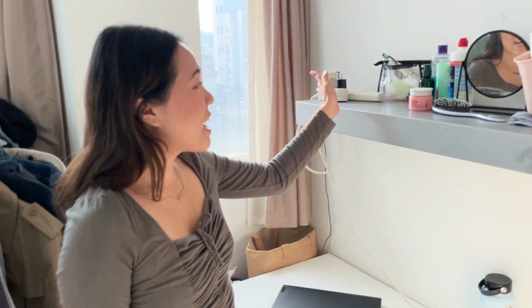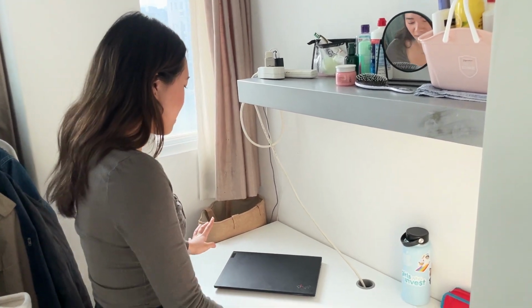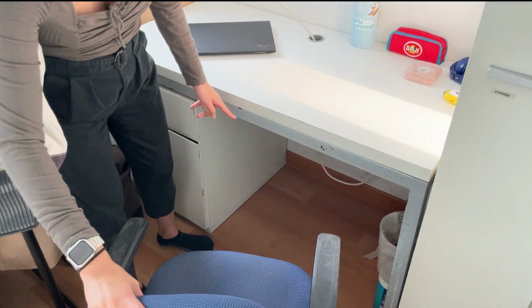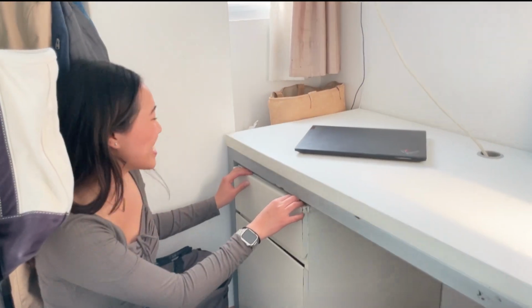This is my desk area. I try to keep the toiletries up top that I'll need to access often, and then this is obviously my work desk. Okay, sorry, I swiped the hair off. I shed a lot in my room. Sometimes I'll keep stuff down there, but I have to pull this out to even show you the stuff in here because it's so cramped.